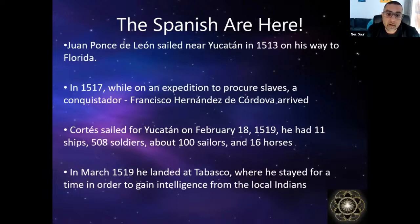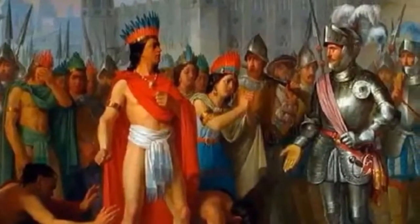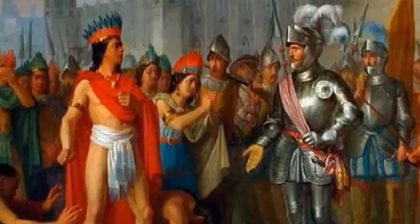So in 1517, Francisco Hernandez de Cordova arrived on the Yucatan Peninsula, but didn't explore it. He just touched down for a little bit. Cortez then came there on February 18th of 1519. He had 11 ships, 508 soldiers, about 100 sailors, and 16 horses with him. In March of 1519, he landed at Tabasco, where he stayed for a time in order to gain intelligence from the local natives over there. And then he made his way, connected, and met the Maya. Here's an image of such a situation when Cortez made first contact.